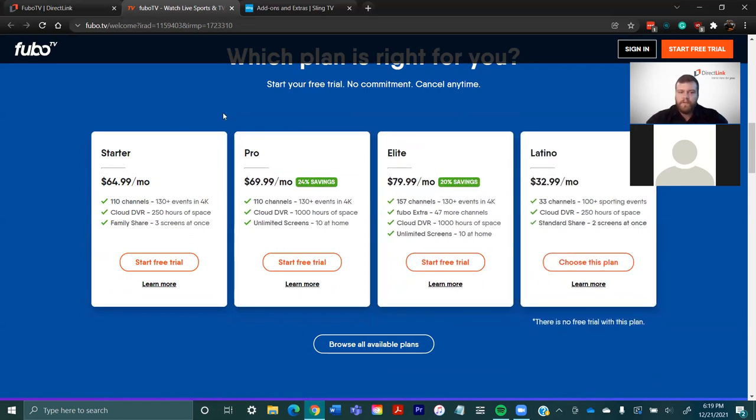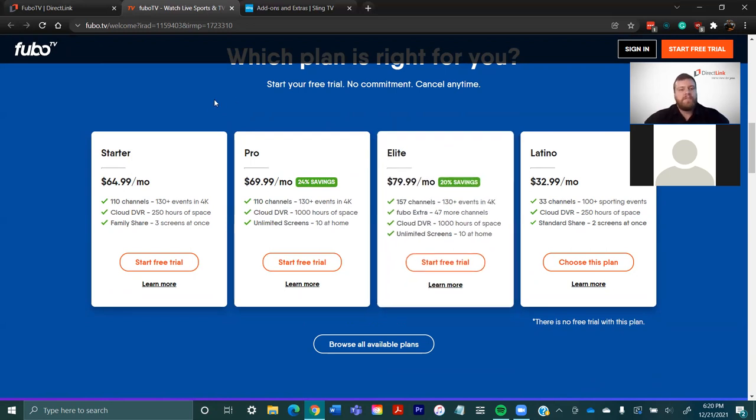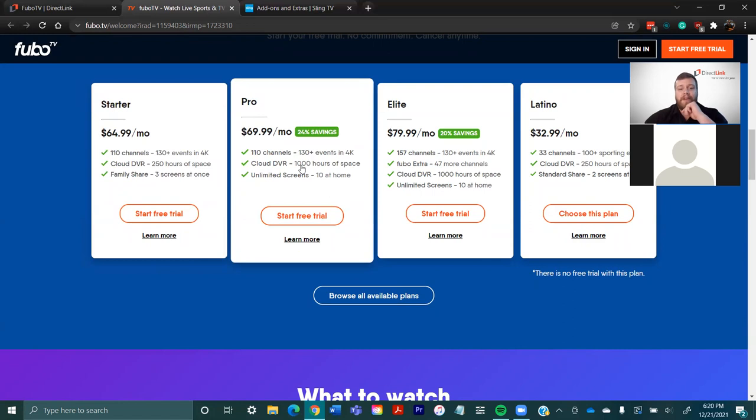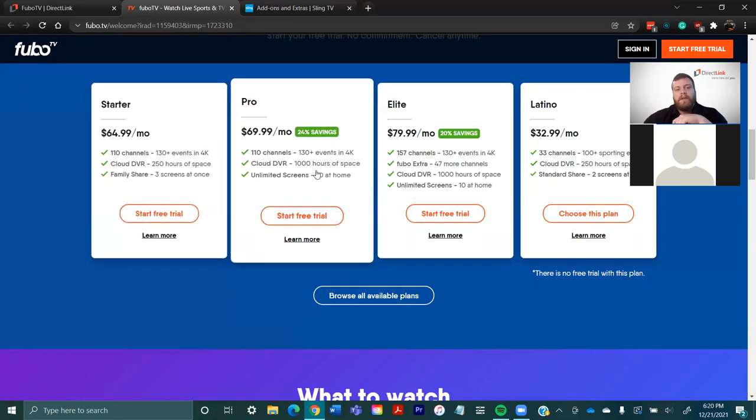If you've had TV service before, you're familiar with these subscription tiers. As I increase my tier, I'm going to get more features and more channels generally. Just as an example, the difference here between the starter, their base tier, and the pro tier is that on the starter one, you only get 250 hours of DVR space, still a good amount, but the pro one has 1,000 hours of DVR space. And on the starter one, you can watch on up to 3 screens at once, versus the pro one, you can watch on up to 10. So pretty big difference if maybe you've got a TV in the living room, one in the garage or the shop, and then one in a couple bedrooms. It might be a good idea to think about how many TVs you're going to be watching your content on at one time.